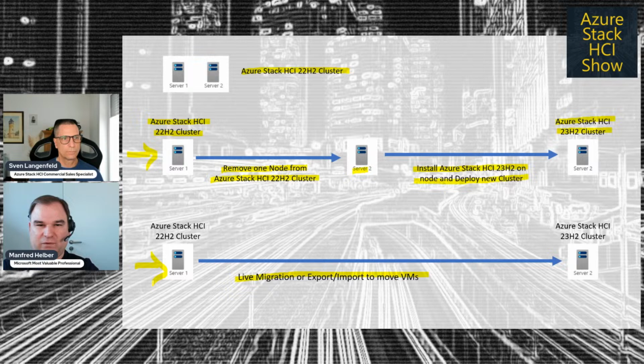If I have larger clusters where the redundancy configuration is that I have the capability to cover the failure of one node, then I have to repeat the steps 2 and 3 several times to bring them node by node to the new cluster. Yeah. Well, I think that's clear. Okay. So it depends on the capacity.